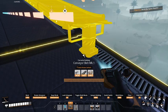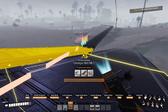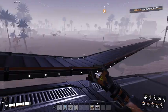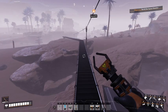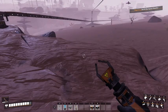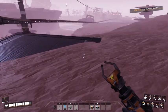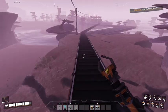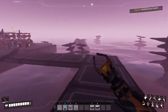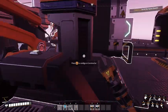Yeah, this is not a great area for building. Resources are spread out really far. Yeah, it's just kind of... It's a slower start, which is not bad. Alright. Oh, there's the lag. Gonna get any sleep tonight? I don't know. I was contemplating it.